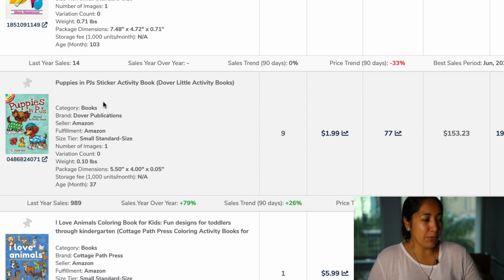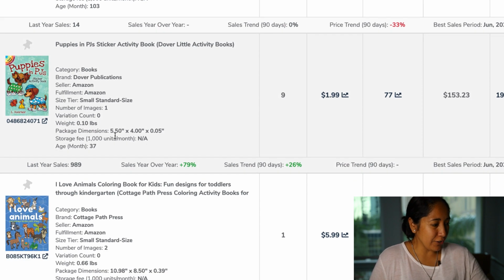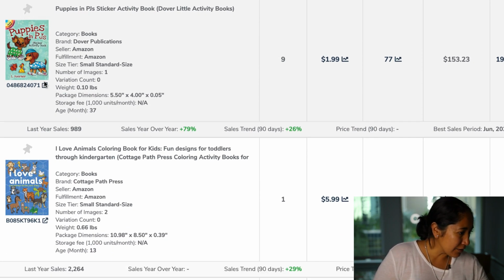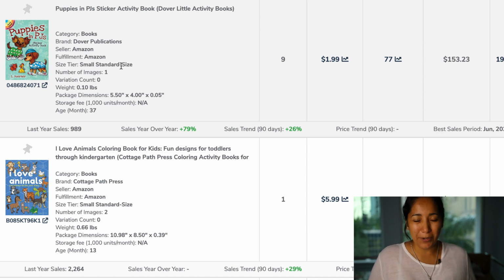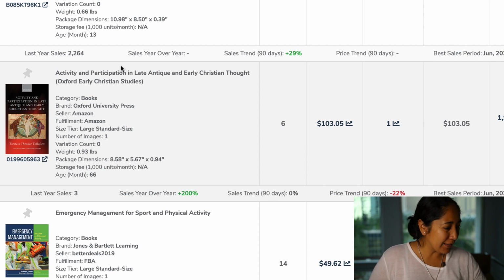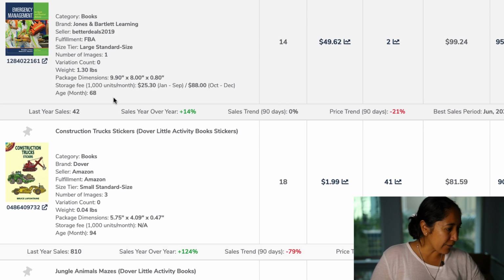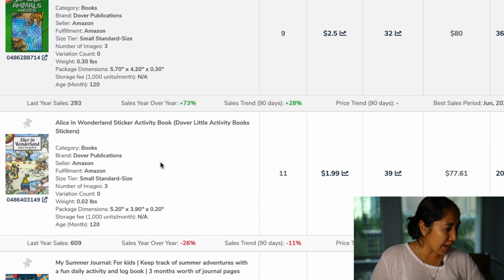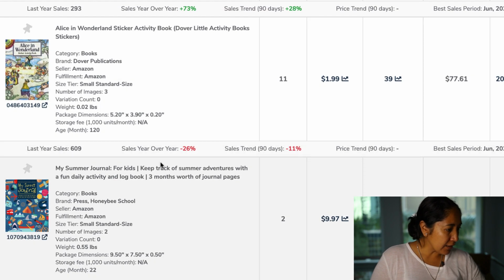I certainly would. I would want that book, and I'm not even a kid, and I don't even color. So what does that tell you about how cute puppies in PJs are? Especially when you put, this looks like a weenie dog. So especially when you put a weenie dog in pajamas, I mean, how cute is that? It's an extra long pajama. That is amazing. So other than that, here we've got construction trucks and jungle animals, as well as Alice in Wonderland. And I think we're going to call it a wrap.